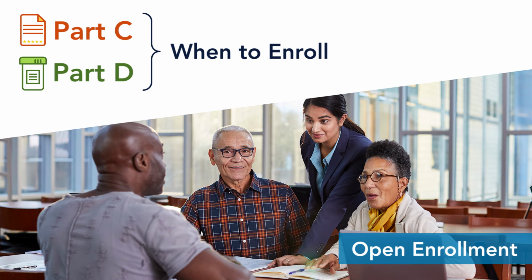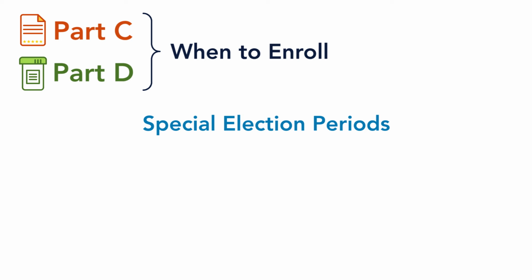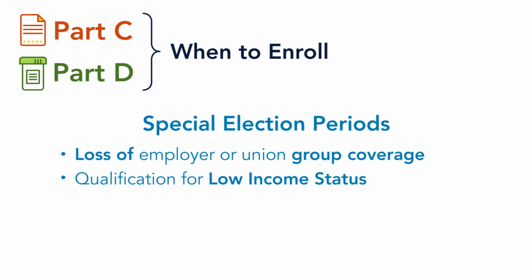It's also important to know when to enroll, since most plans have a limited enrollment period. First, you can change Medicare plans during the open enrollments your employer holds during the year. You can also enroll in a Medicare plan under your employer group during special election periods if you've experienced specific qualifying events, like loss of employer or union group coverage, qualification for low-income status, or relocation, you have moved or are moving.